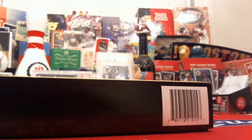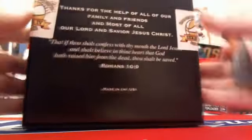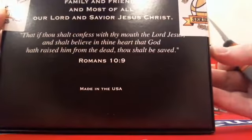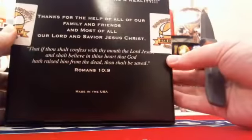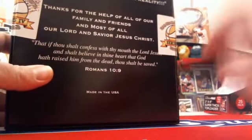Luck is whatever you make it. Well, gonna say our prayer. Romans 10:9 from our Savior Jesus Christ. I've been using this one for a while since I lost my cutthroat knife.